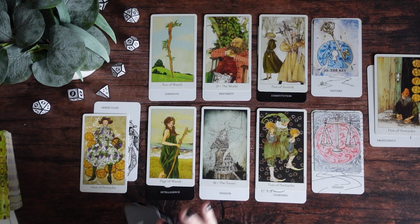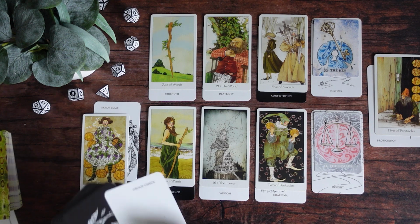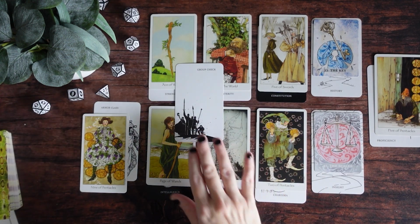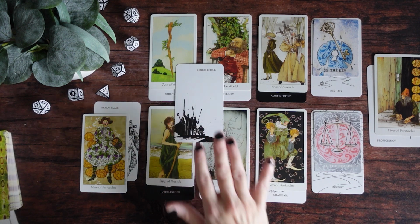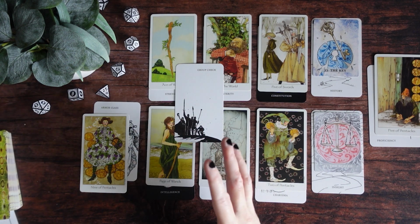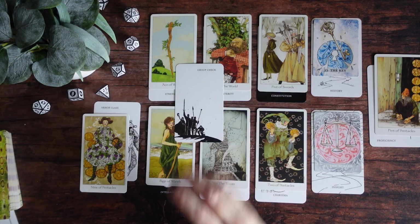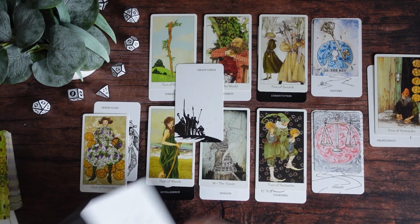Maybe now I need to take an action. What do I need to do? So let's see what I get, just to give us an indication of what we might use these extra cards for. We're going to do a group check. I'm going to lay 3 cards right down in the middle. So looking at who's around me, am I being aware of the other people that are involved in my life and in my decision making? Am I being mindful of them? That's an action I could take.